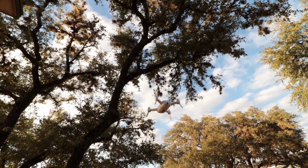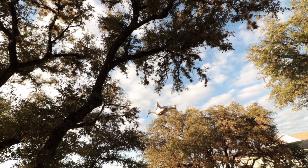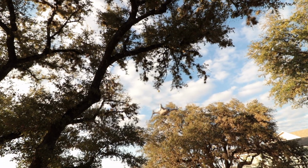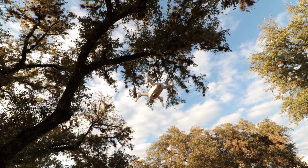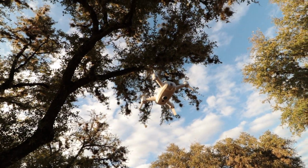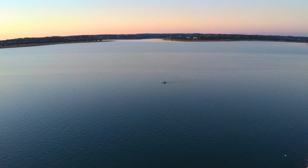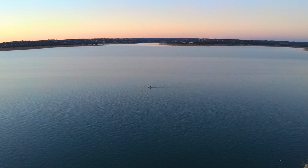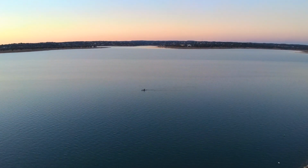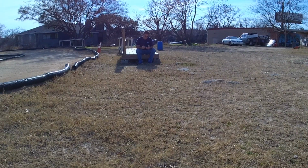But for the most part, it'll hover right in place once you get it up there. It's moving around some, but it is a bit windy out here. Wind is kind of whipping around in different directions. Seems like for the most part, they just consider it to be a selfie drone. But I don't strike you as the type of person that would be taking selfies.